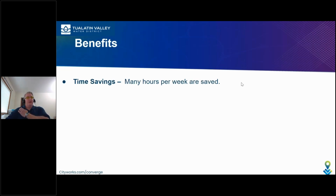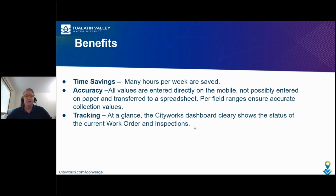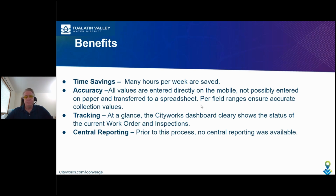Okay. But lots of benefits, just tons of time savings from both the collection and the accumulation and email of the information. The accuracy, now that we have minimums and maximums, is just spot on now. Tracking, both from the dashboard standpoint of watching as things are being done and the actual tracking of the history. Central reporting, anyone can go into the SSRS system and run any data collection for any date range.